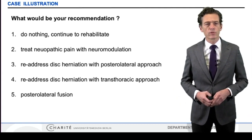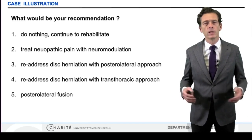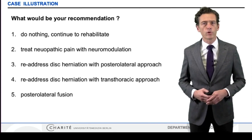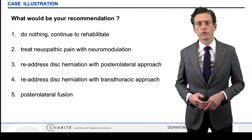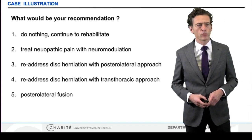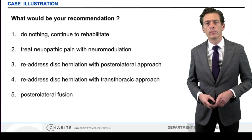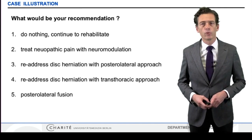4 would be to readdress the disc herniation with a transthoracic approach, so a complete change of the approach and of the concept, or simply perform a posterolateral fusion without readdressing the disc. I will give you a few minutes to think about your answers and think about what you would have done.